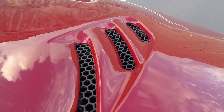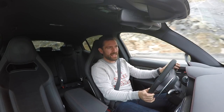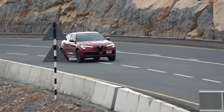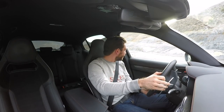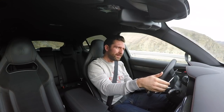What else is cool? Of course, being an SUV, sports for me suggests not only does it perform well and go fast, but it has to offer an emotional connection with the driver. Now, having a helping hand from Alfa's friends over at Ferrari, it's actually got a flat plane crank, so it sounds so lovely. Listen, and listen to the shift now. You ready? Nice whip crack on the upshift.